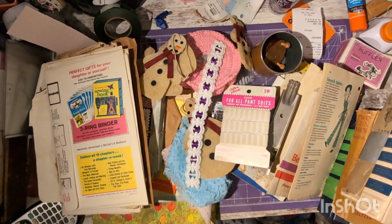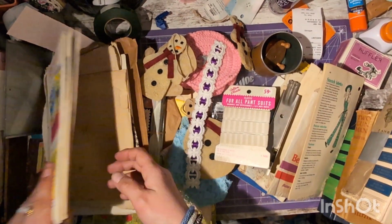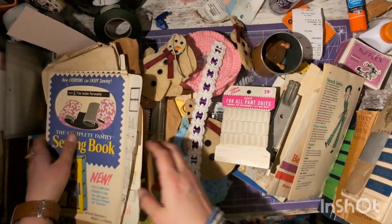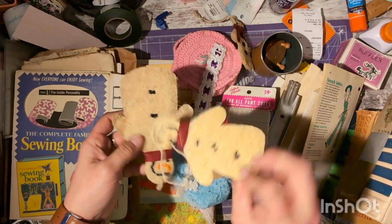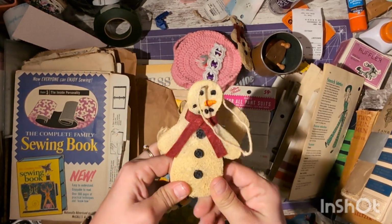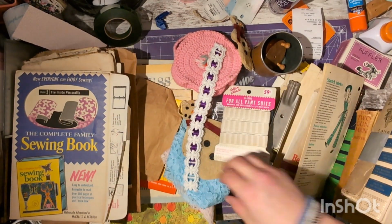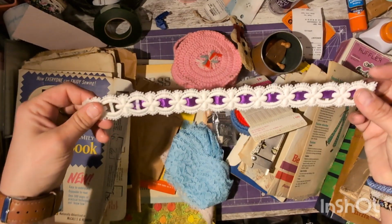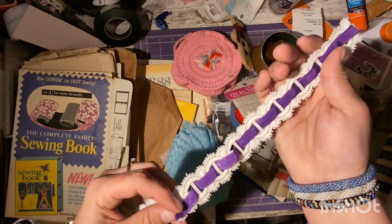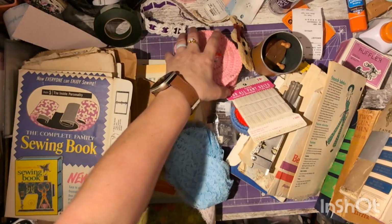Okay, I am back. Let's get started here. It's kind of a lot of stuff. Stack some of this to the side. I think I'm going to throw these away because I'm not sure what they are, they're crackly. They just came in an auction lot that had a bunch of sewing stuff in it. Have you seen that cute trim that I have, the one that weaves in and out? I just thought that was kind of pretty.